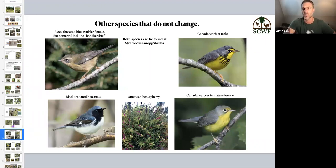You've got the Canada warbler, a nice mature male. It's really hard to confuse that bird with anything else, even with all those yellow warblers out there. The Canada warbler immature female, you could maybe confuse with a Connecticut warbler or a Nashville warbler. But there are little things you can do, one being studying and really looking at pictures of them. That Warbler Guide is going to show you all the similar species and all these minute details that can help you identify those birds.